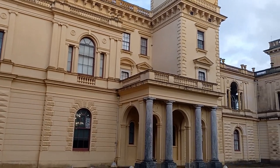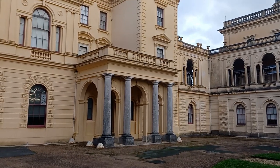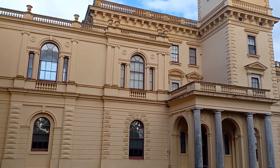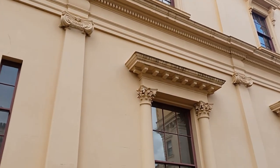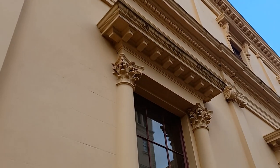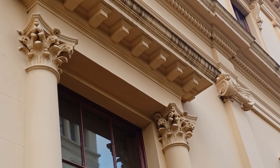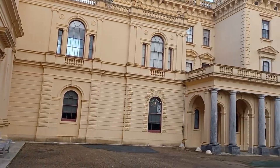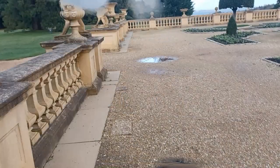If I'm correct, this is where the royal family would come out in public gatherings and such forth. You can see the royal window in there just by its shape. And the craftsmanship, fantastic. I always say the Victorians were the best. They were the greatest when it comes to architecture.